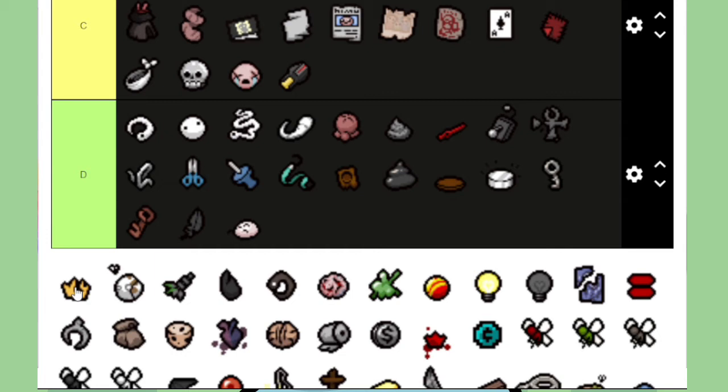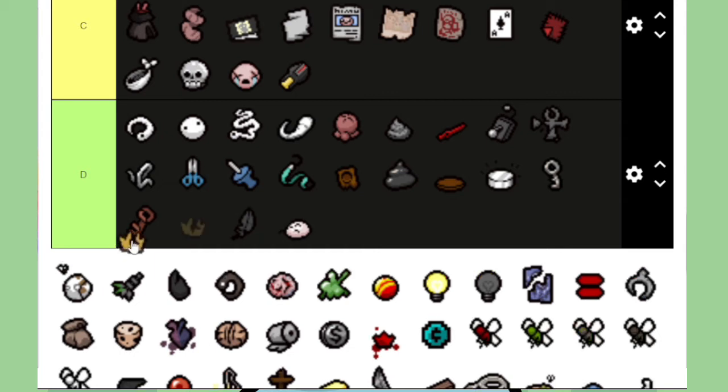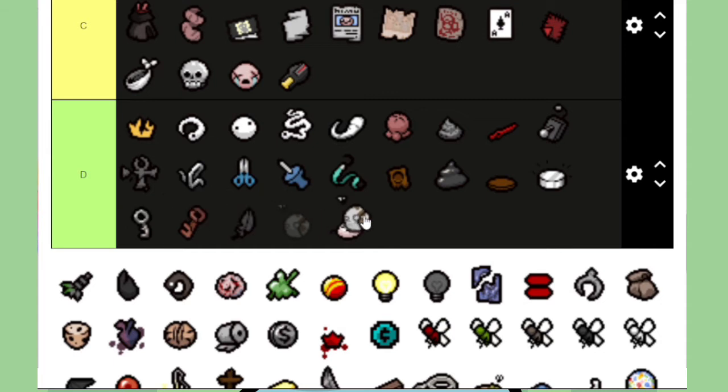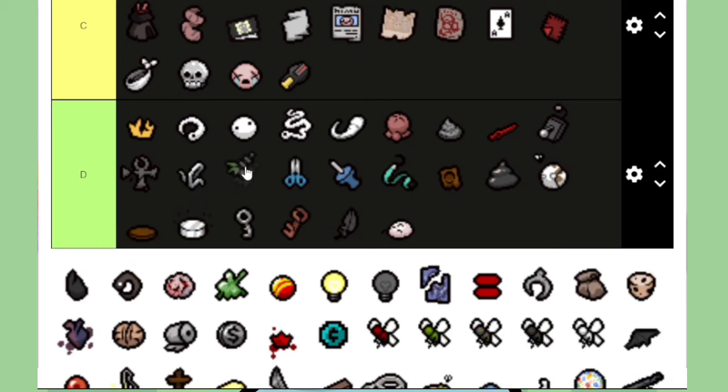Fractured Crown or Broken Crown. It's broken, so I'd imagine it doesn't have much taste. I'd say high D tier though. Old Diaper. Yeah. Definitely does not taste nice. Fish Hook. Same with these, you wouldn't want that down your throat.